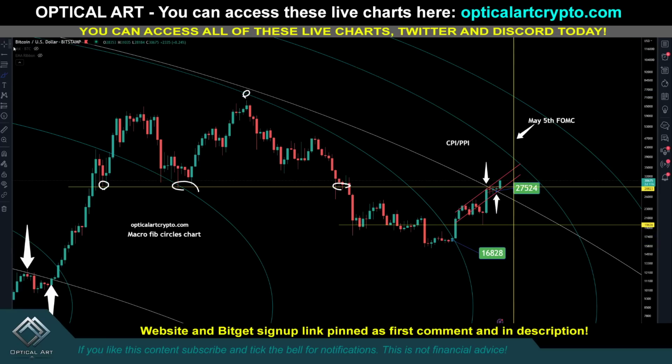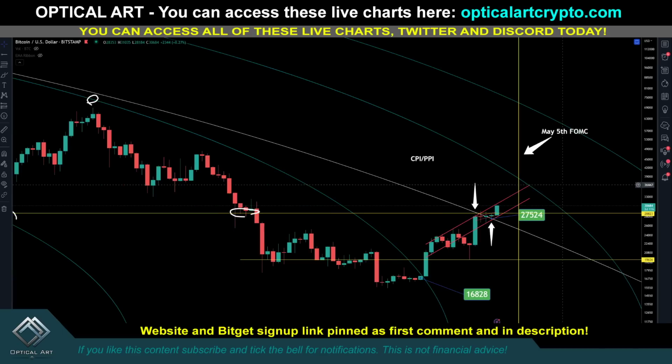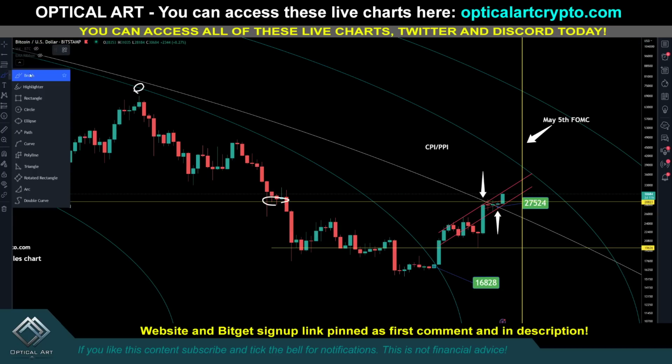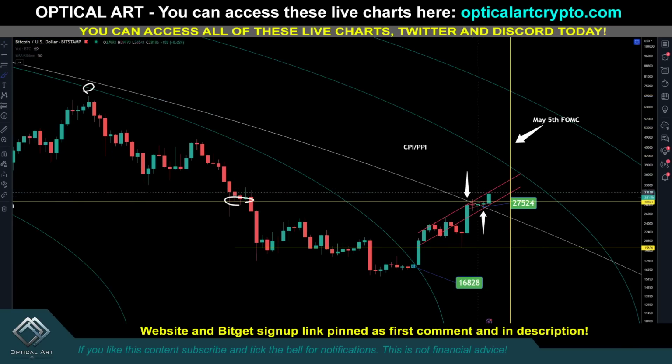Well, this next blue ring, if we just went parabolic and shot straight up, this would be a point to watch. But notice we got rejected. Price got rejected, and we started moving down. The same thing could play out. We could push up, we could go sideways. This ring could be resistance and send price down. That is a possibility. It's also possible we could push up.